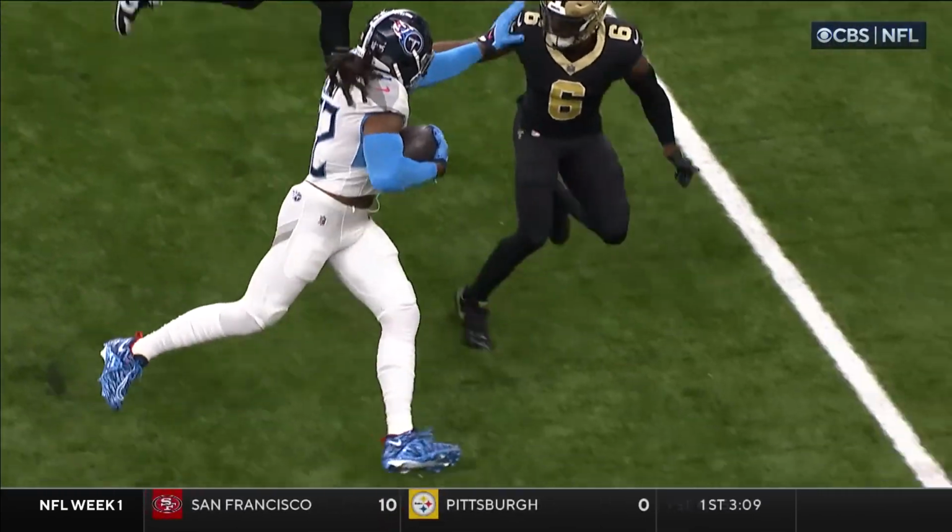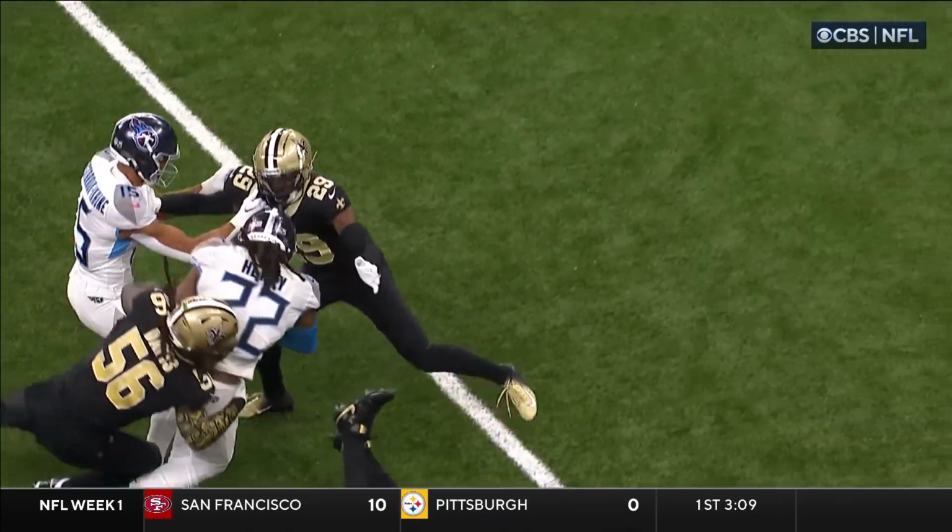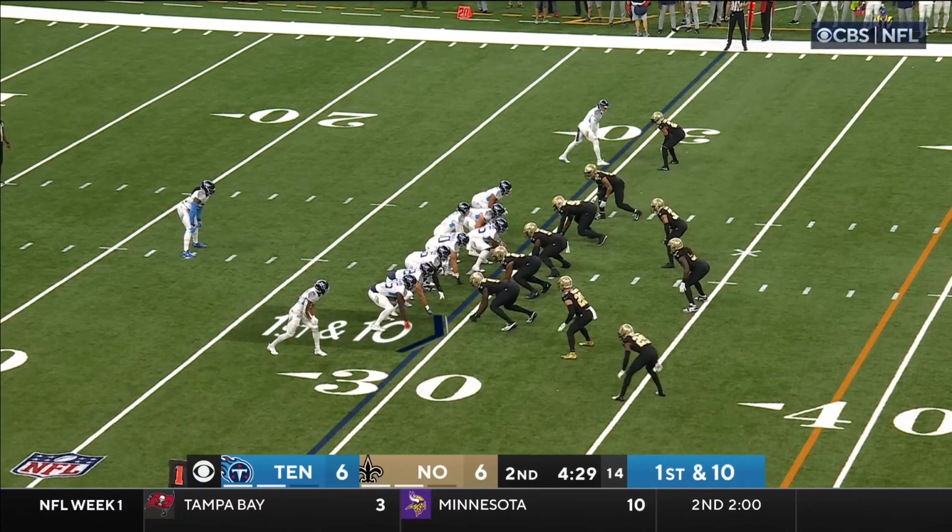You said DBs don't want to tackle him. No black shirts allowed in my club, sir. Please exit to the left.